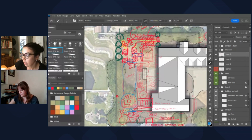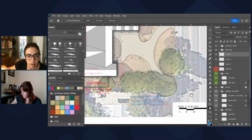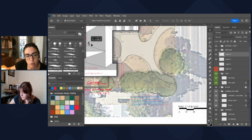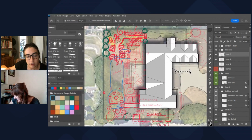Mm-hmm. The yard is shockingly large, actually. Yeah, it really is. I'm going to do a little measurement for myself here. So if this is 20 feet. Look at you. This is how I test myself as I'm sketching. Yeah, I'm thrilled with that. So that's almost 20 feet wide and almost 60 feet long. Maybe not 60. 50 maybe, yeah. I mean, definitely 40 at that point.